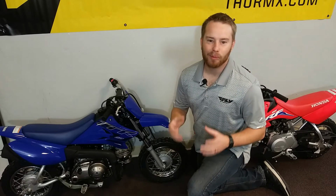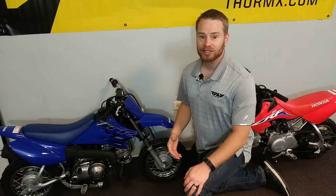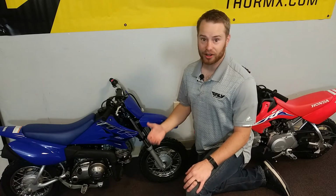Now, when it comes to how both of these bikes feel, I'll tell you, they are both a riot. Again, I bought my kid a TTR 50 last year. We had a bunch of them that came in that were available, and I hurried and snagged one up. In the last hour, I got the last one. These things go fast. We've got a list of deposits on both of these, and there's a reason for that. These little bikes are just grin-inspiring.